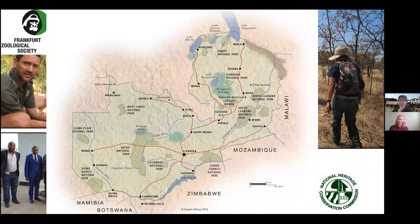But so here's Zambia, again, this is a map of the country. And these are the national parks that already exist in Zambia. And so when we go, we're either right here between the national parks or in this one called the North Luangwa National Park.